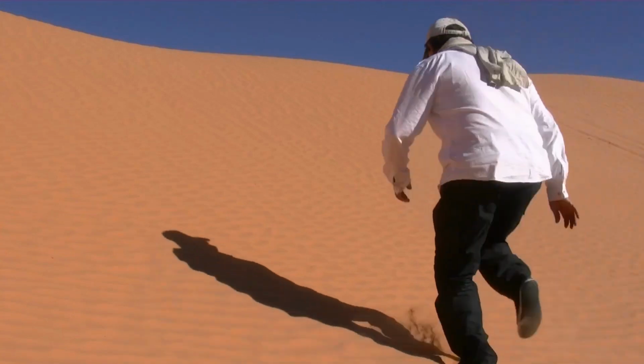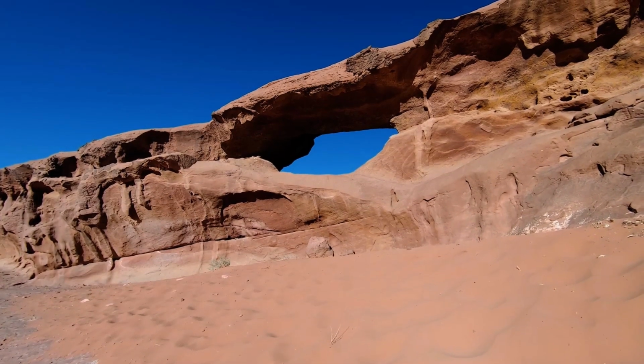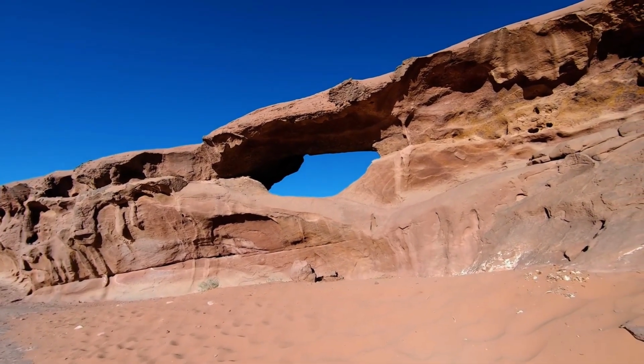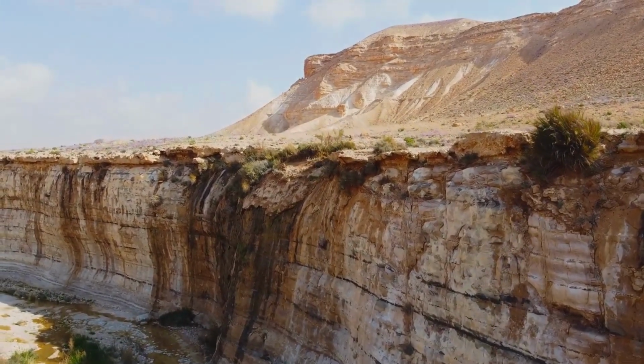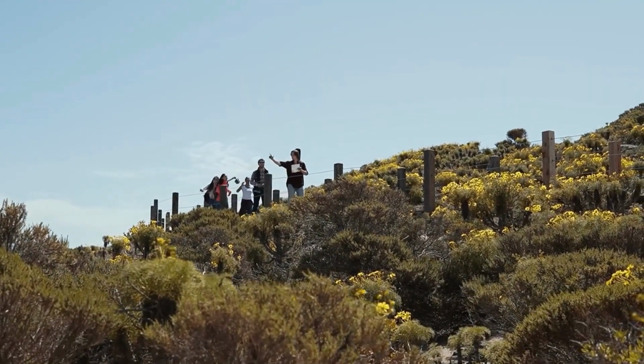Now let's delve into the history and mysteries of the Sahara. Deep within the heart of the desert, in Mauritania, lies one of its enigmatic features, the Richat Structure. This ring structure, with a diameter of 50 kilometers, is a wonder to behold. It has puzzled scientists and explorers for years.